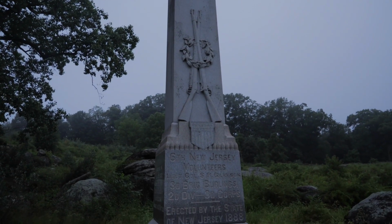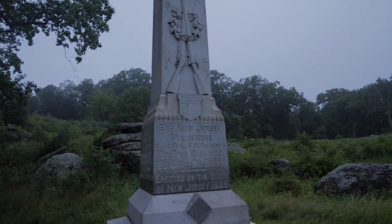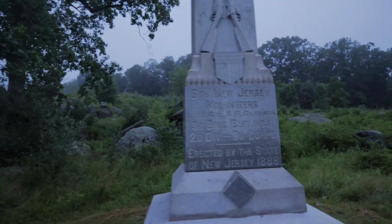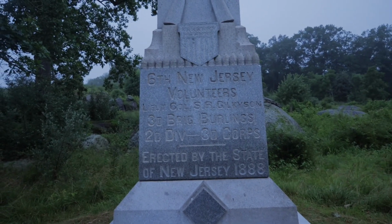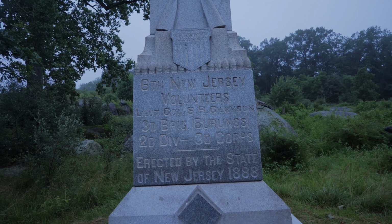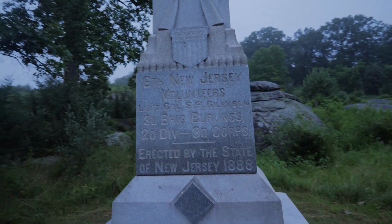So this is the 6th New Jersey Volunteers Memorial in their position that they held here at Devil's Den, or the Valley of Death. And they were under the command of Lieutenant Colonel S.R. Gillickson of the 3rd Brigade, Burlington's Division, 2nd Division, 3rd Corps. And this was erected by the state of New Jersey in 1888.